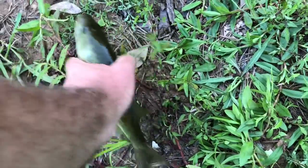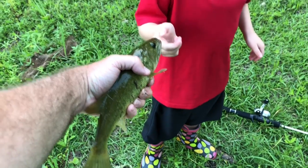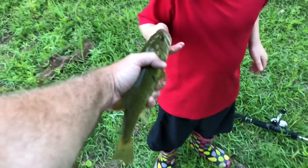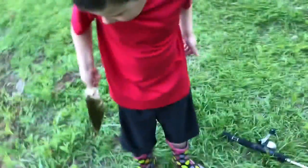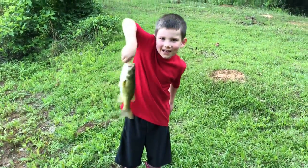How about you do it and I take the picture? Well, how about you get him? That's your bass. Stick your finger in there. He ain't gonna hurt you. Stick it in there and pinch down hard. Don't let go. Don't drop that bass, boy. All right, smile for the camera. Yeehaw.